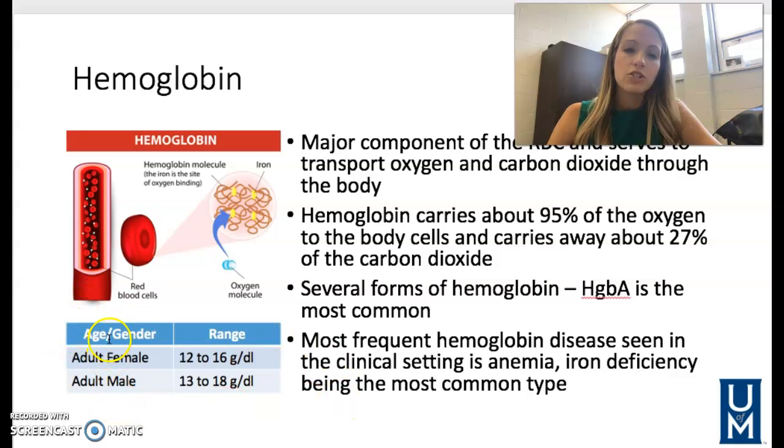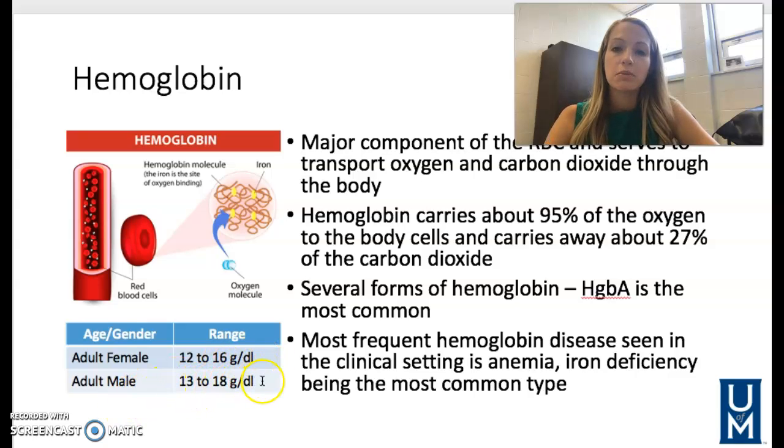Note here that on these pages I do give you the general range for our lab tests. So for hemoglobin, for a female, it's going to be 12 to 16 grams per deciliter. For males, it's going to be 13 to 18 grams per deciliter. I do not need you to memorize all of these, but it's important to see what those ranges are and notice that they differ a little bit between men and women.